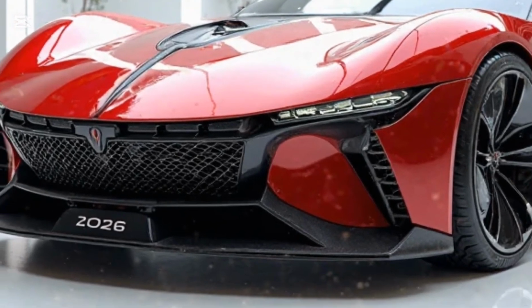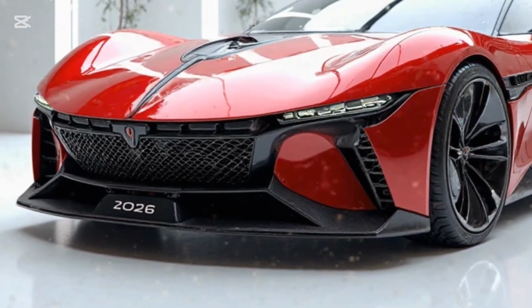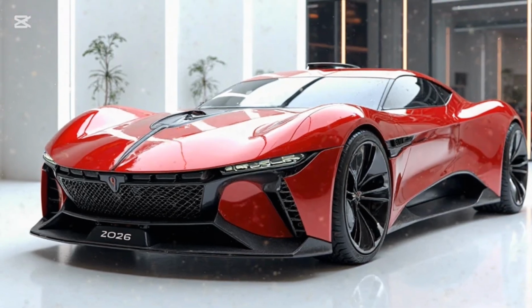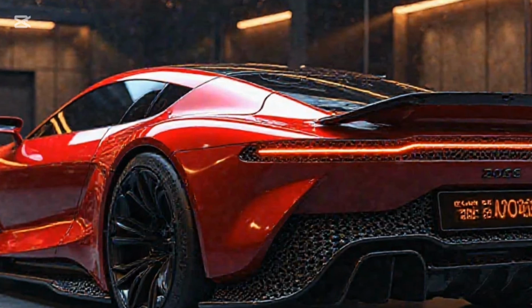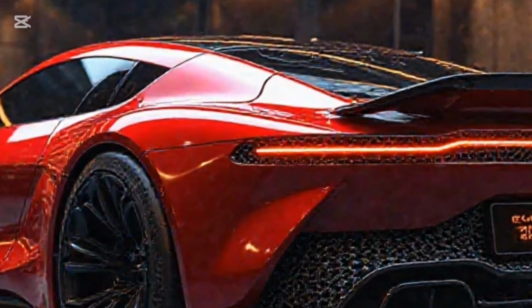With both systems working in sync, the sedan can go from 0 to 60 miles per hour in just 1.7 seconds. Quarter mile, under 9 seconds flat. Top speed, electronically limited to 238 miles per hour, though test models have reportedly broken 250 on closed tracks.